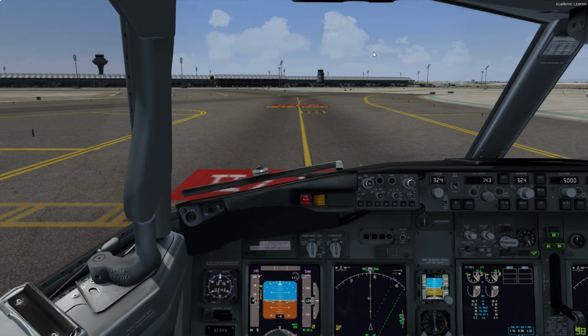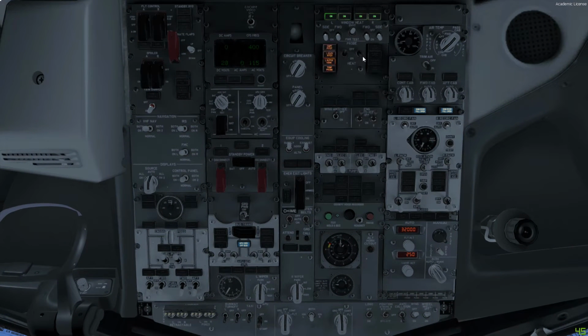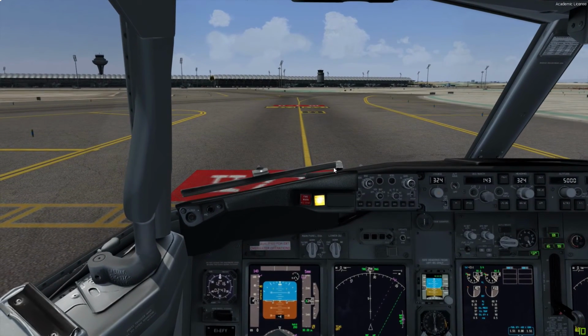Right, so probe heats, they can come off. The strobe lights can go to steady. And with that, I think we're okay. We can transfer to the gate. Right. So taxi, and it's gate Tango 11. Let's just have a look on EFB. Tango 11.